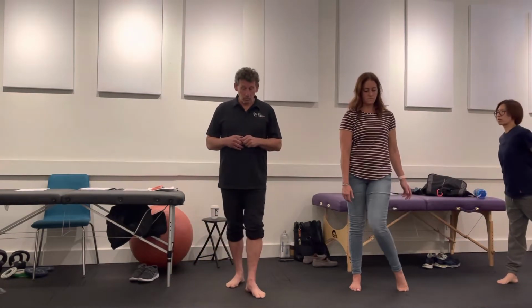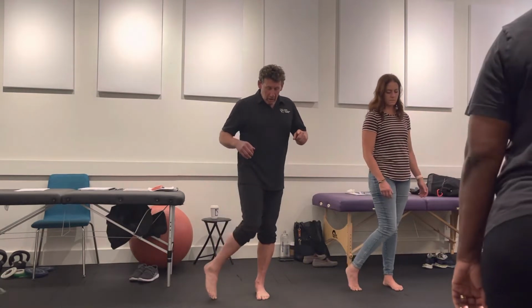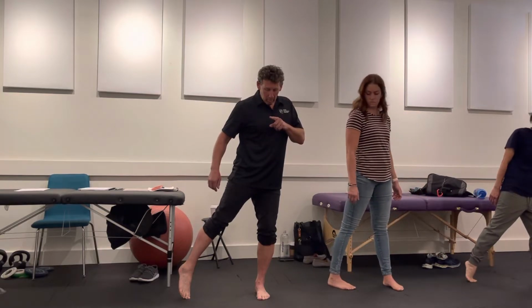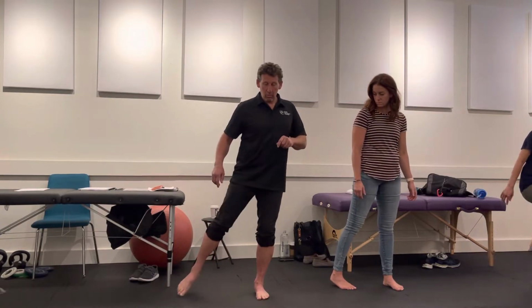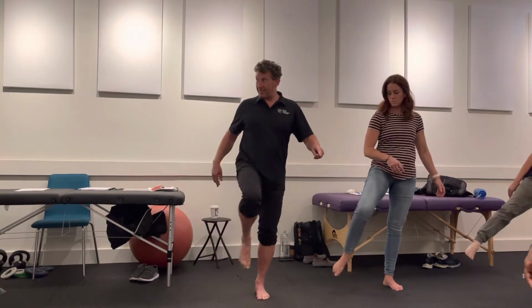Good. Next. Internal rotation, extend. External rotation, sweep. Right, dancer style. Yeah.